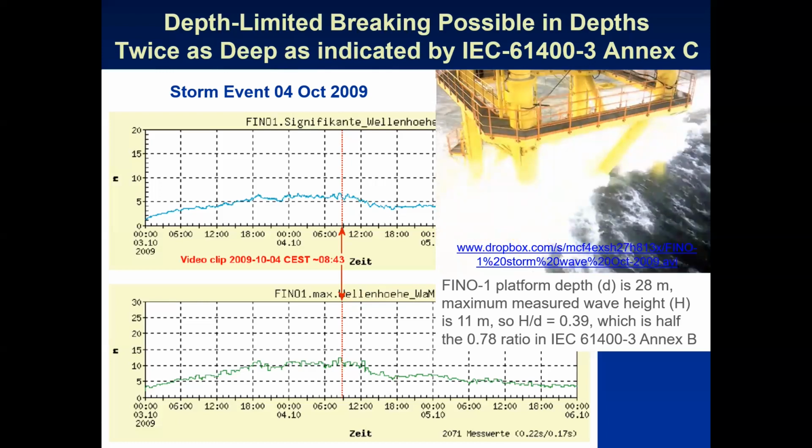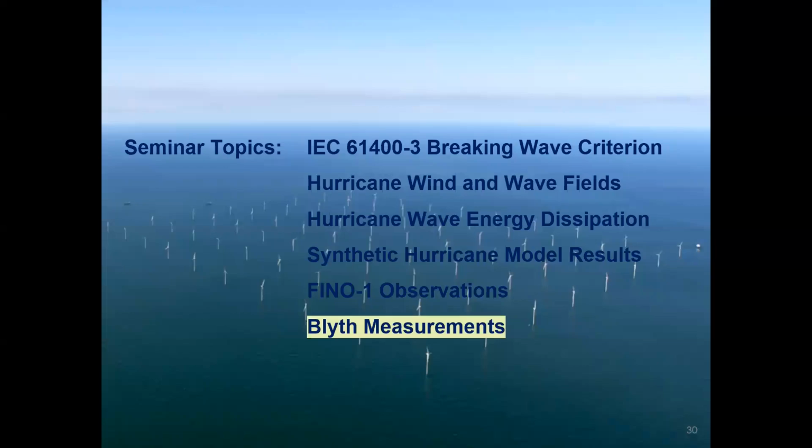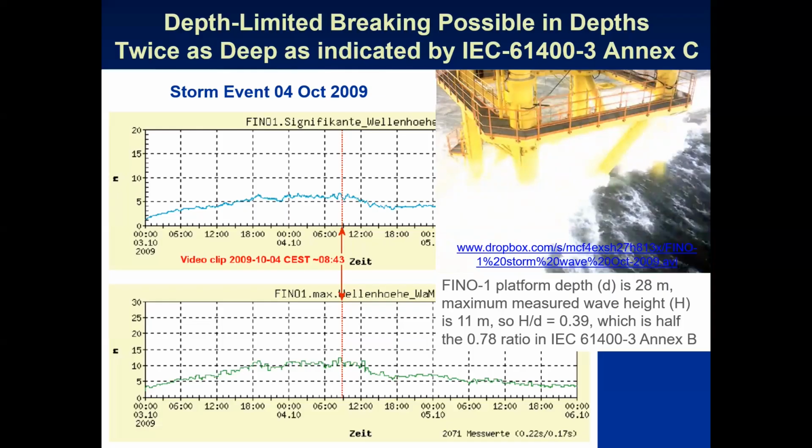Again, there's probably troves of data now at Pheno 1 and elsewhere, and probably at Block Island if we get the wave measuring devices out there, and likewise at Seabed. So this is really important, I think, to nail down. And that's all I got. It's anecdotal, I admit it. But it sort of corroborated that you can get depth limitation in much deeper waters, you can get depth limiting conditions in surf breaking.